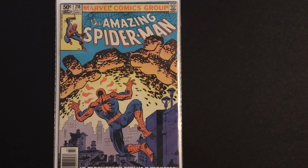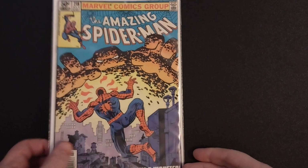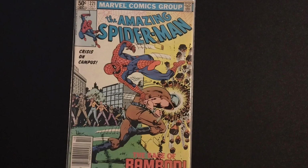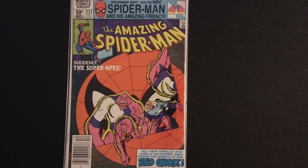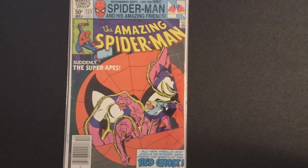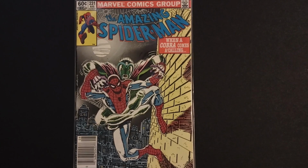Issue 218, looks like a monster book. In Manhattan stalks a monster. Issue 221, The Rage of Ramrod. Issue 223, Super Apes. You know how I feel about apes on comics. Issue 231, another John Romita Jr. cover.